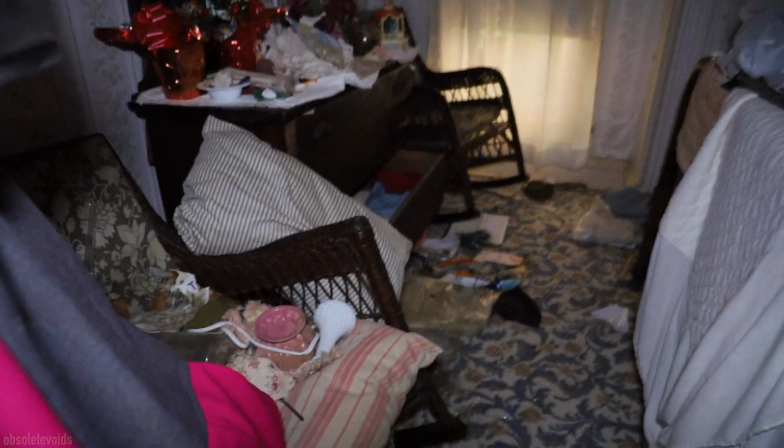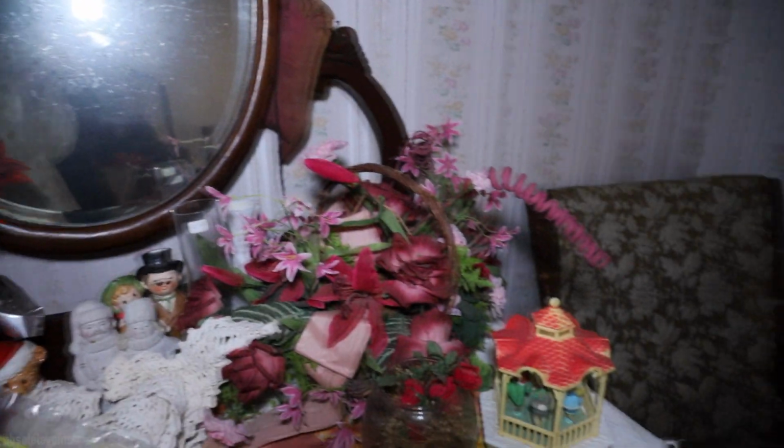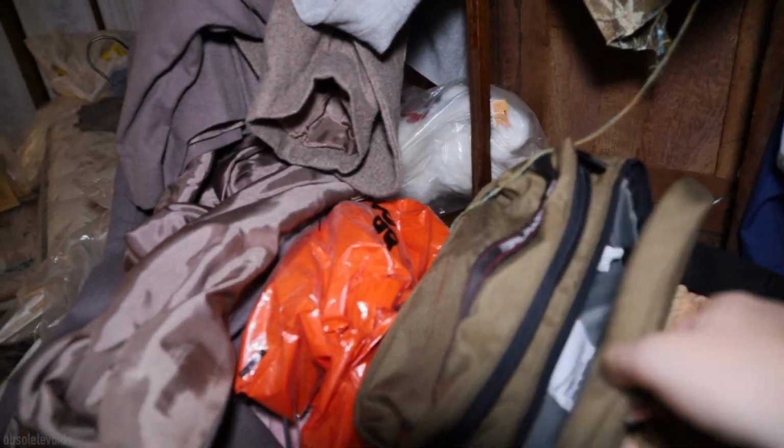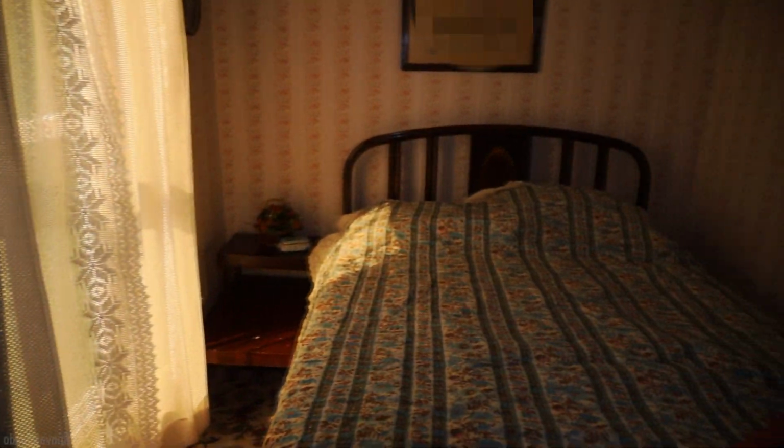Here's the next bedroom. Whoa, it has some pretty cool stuff in here. There's me. Hello. Camera bag. A lot of clothes. Ew, what is that? I don't know what that is. It's kind of disturbing. Oh my god, guys. Look at this bedroom. It's so perfect. Wow, I love this so much.